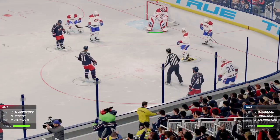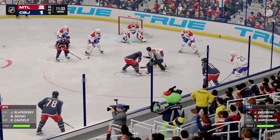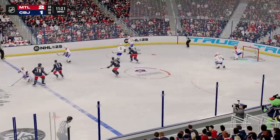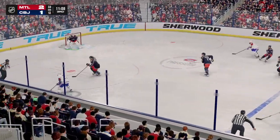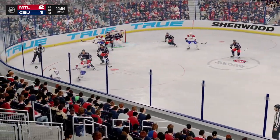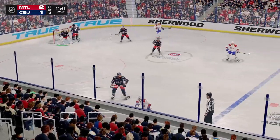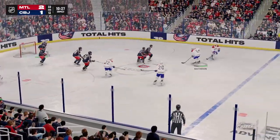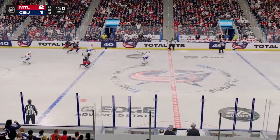The Habs continue to lead here in this third period. They've been the busier team offensively. They take possession as he locks him up off the faceoff. And he serves it across to Caulfield. Oh, smart heads up play to poke that one away. Quick feed down low. Montreal's got the puck against the boards. Good use of the body on the play. They fight for it along the boards.